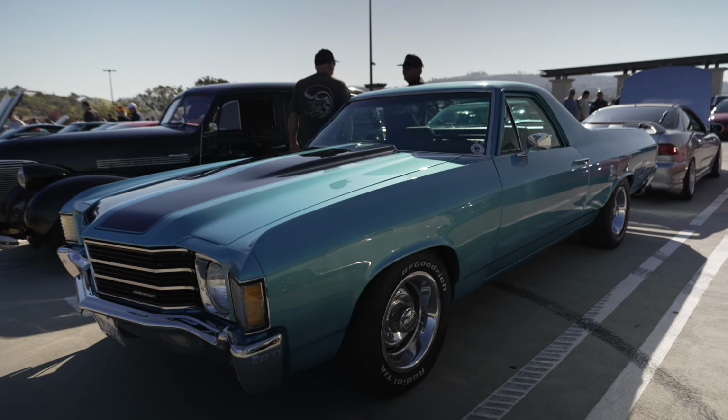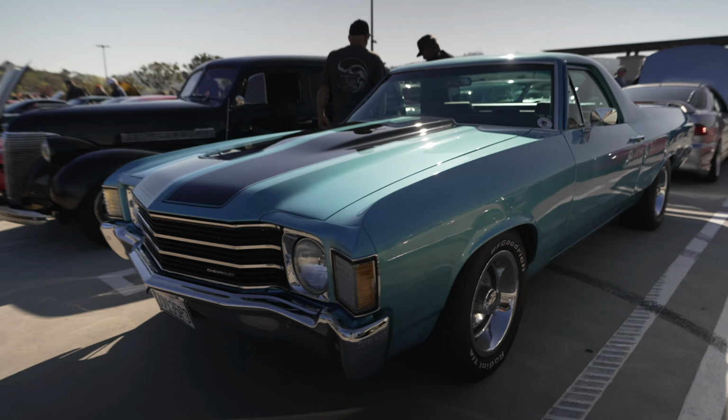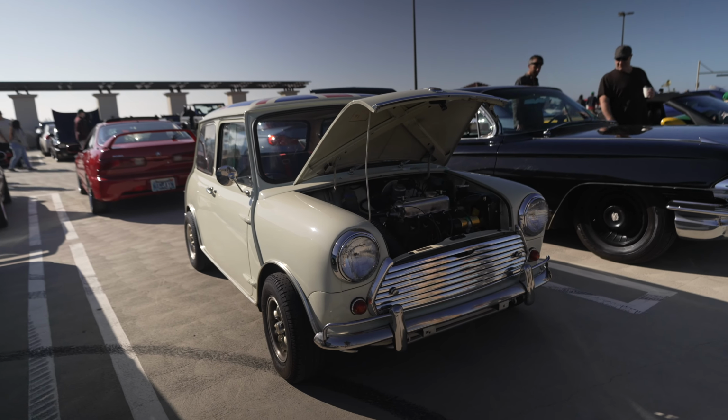Look how much space this big American Chevrolet is taking up, and then look how much space this little Mini Cooper is taking up.